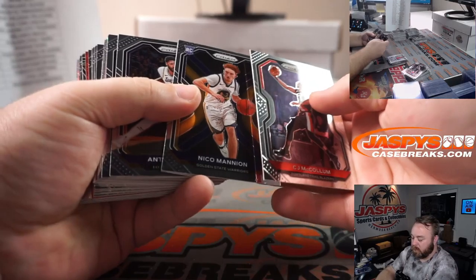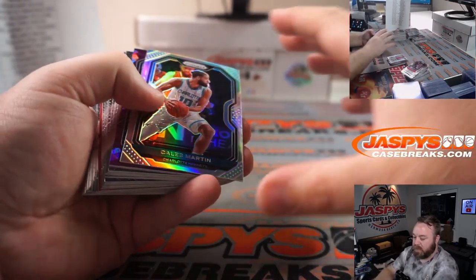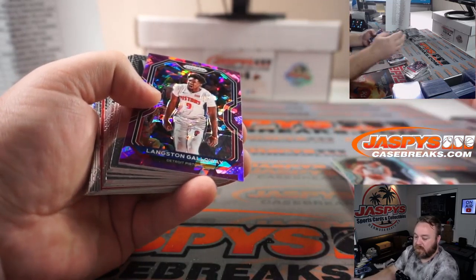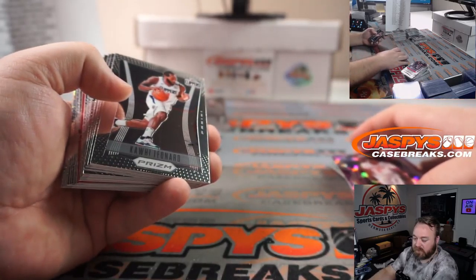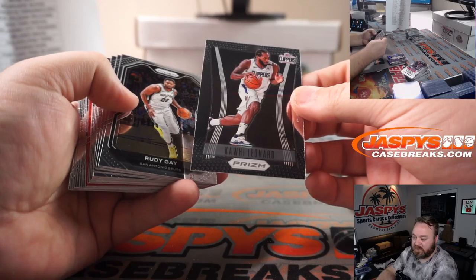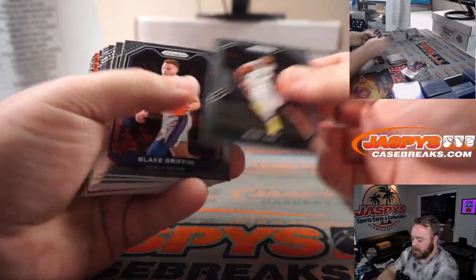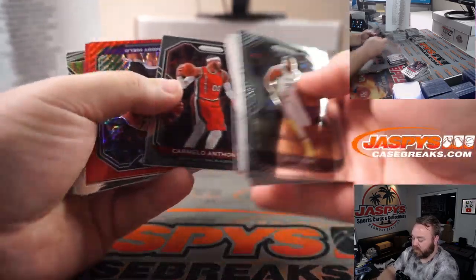Nico Mannion for the Warriors. Caleb Martin for the Hornets. Silver, Matthew Shira. Langston Galloway, purple ice to 175 for the Pistons. And Adam Kelly. Kawhi flashback for the Clippers. Chris Bright. Cassius Winston for the Wizards.